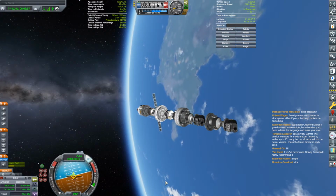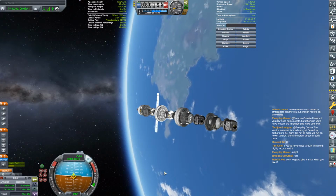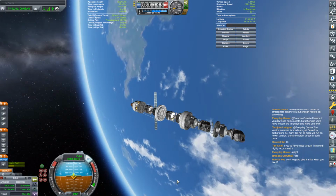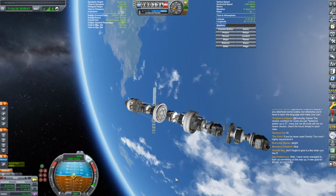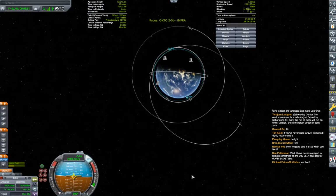Now, what do we got? We got 563 meters per second, and according to my math, I only need 422 to get this job done. So that is making me feel pretty good. Now, whew, that was a long time to get to this stage of all of this.